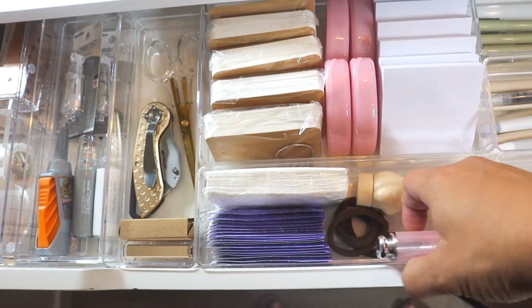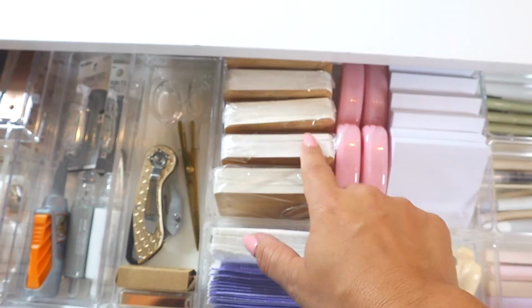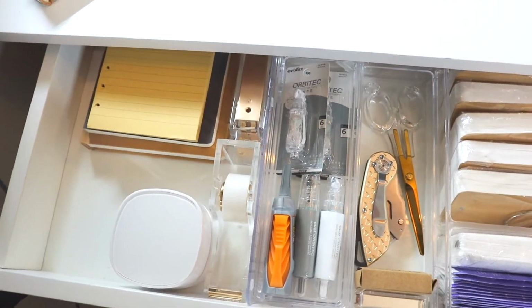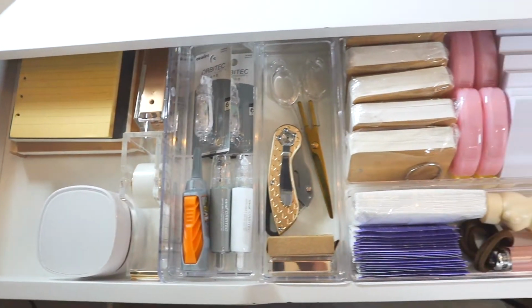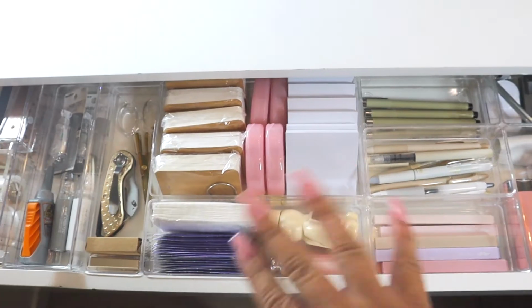So I just have my Christian Dior little lip glow here. I showed you guys these earlier, just some tapes, all the little accessories. And I just think it looks so cute. I think it turned out really good. I love it. I feel so organized now. And I just have to make sure my kids stay out of here. That is the goal.